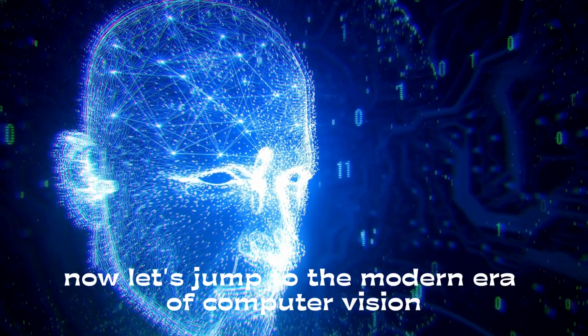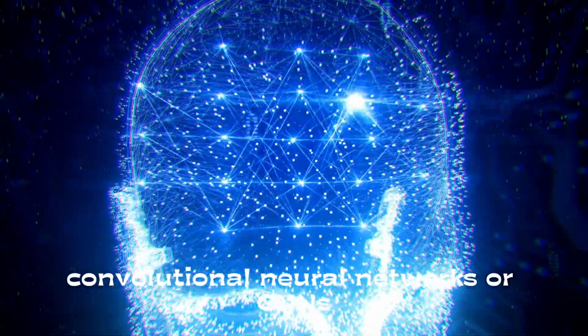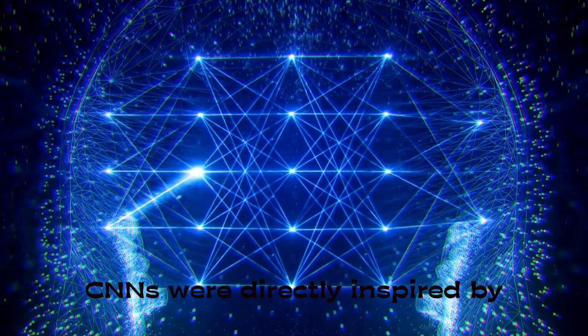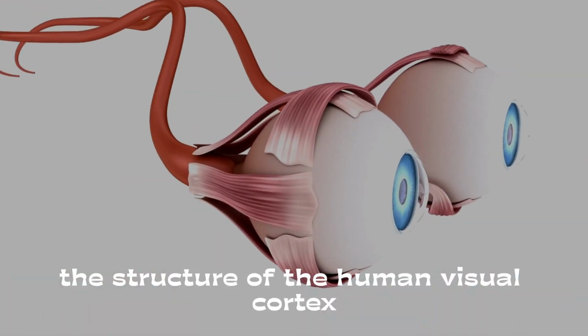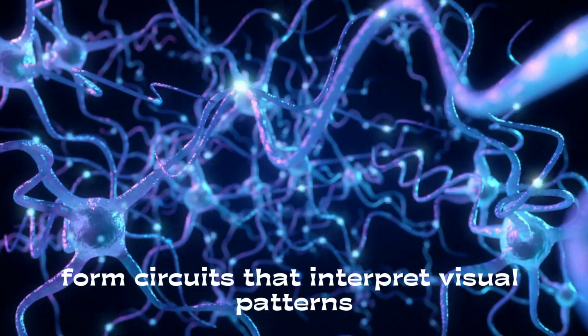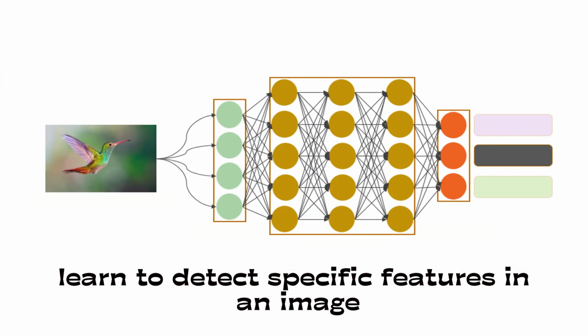Now let's jump to the modern era of computer vision. Convolutional neural networks, or CNNs, play a crucial role. CNNs were directly inspired by the structure of the human visual cortex. Just as our neurons connect to form circuits that interpret visual patterns, CNNs have layers of artificial neurons that learn to detect specific features in an image.